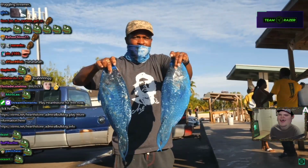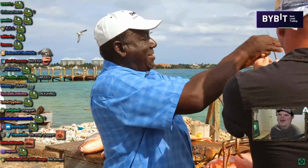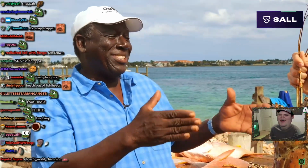I heard in the Bahamas you have your own lobster. That's the famous Bahamian lobster right there. To me, it looks like a spiny lobster. What makes it a Bahamian lobster? Because it grows naturally in the Bahamas and it's plentiful here.